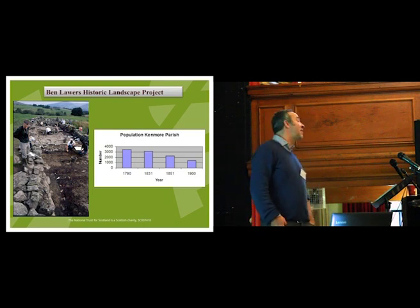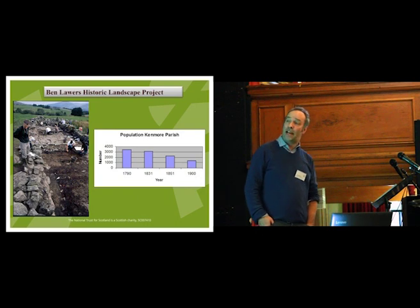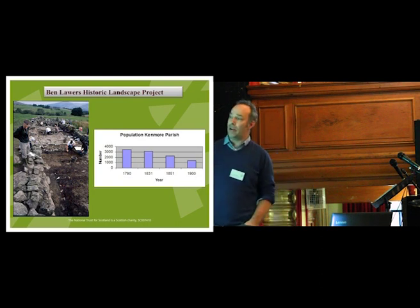And it's only really in the last 20 years that we've started to treat these in an archaeological way, to be able to undertake excavations and understand, through mapping and detailed field work, how what we see in the landscape was manifested and how it came about.